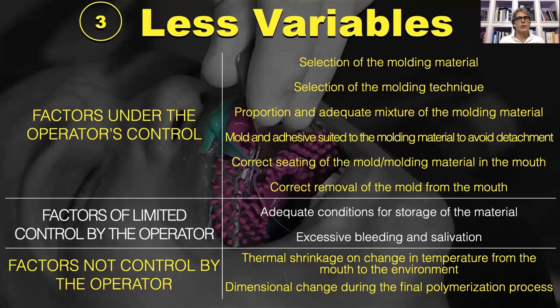As you can see from this chart in this slide, you can observe a lot of variables in a conventional approach using silicone impression, for example, that could negatively condition the final result and the accuracy and the precision of the restoration made by this approach. Some of these variables are under the control of the operator. Other variables are not controllable by the operator, and I am speaking about all the dimensional changes that different materials always show us. Only a good dental technician can properly manage all these variables, conditioning the final result positively.